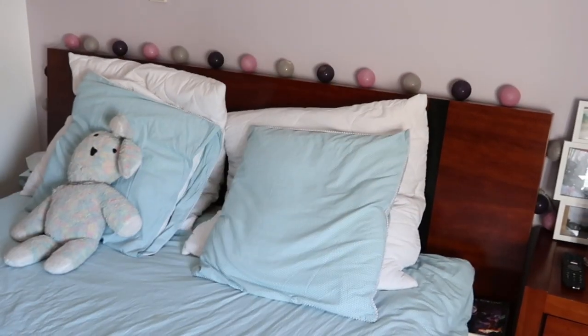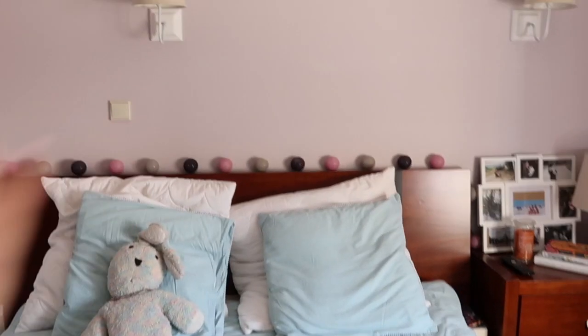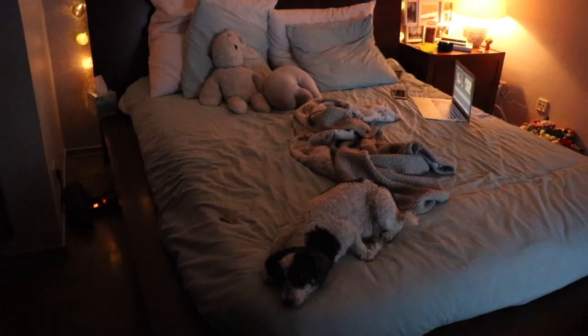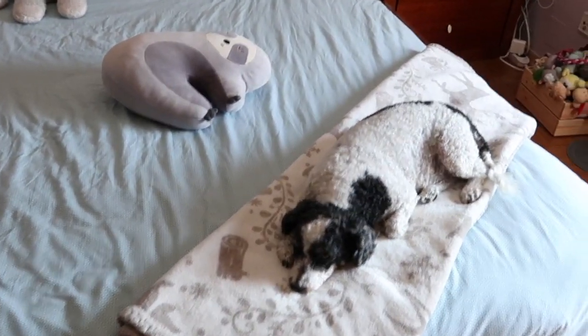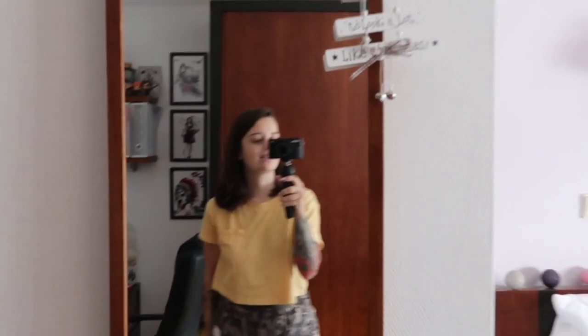And then comes my bed. I have these cute little lights, which I hate this color, but my mom chose them a long time ago. So at night this looks really pretty. I will try to insert footage when it's on at night. It's romantic and cute. And this is just my bed with my dog on it.